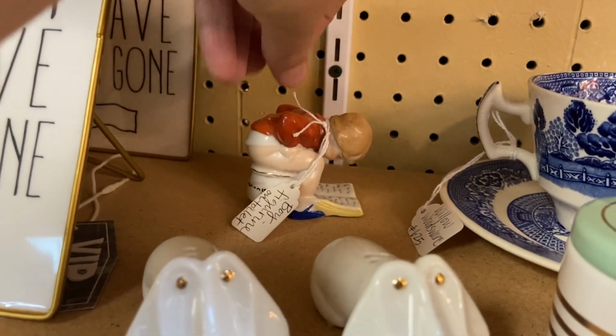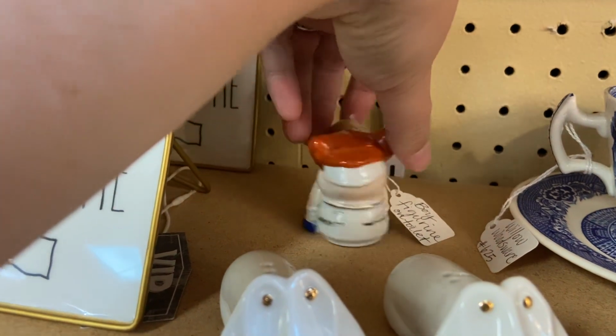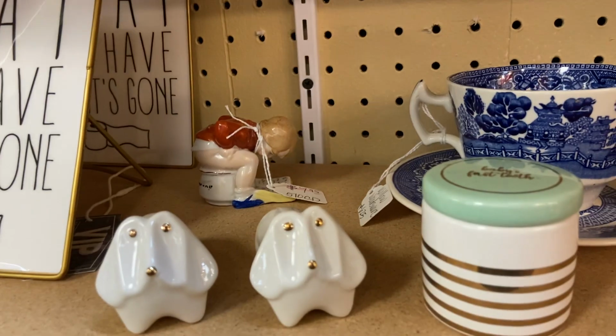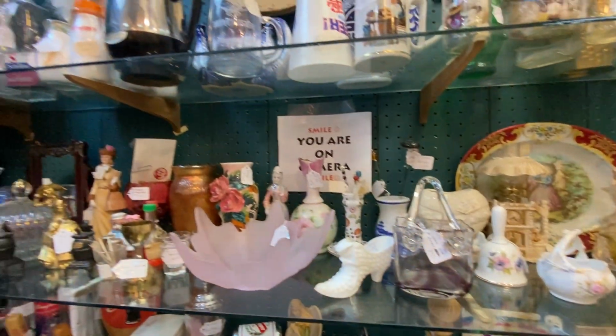This little boy sitting on the toilet was so funny and cute. It was only $7.95 with the slash through it, so that meant it was 40% off. I should have bought him.